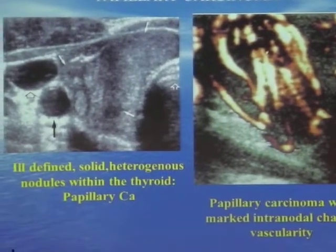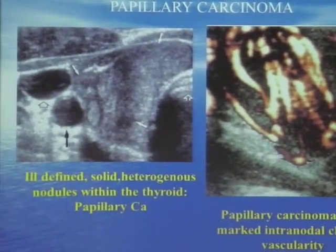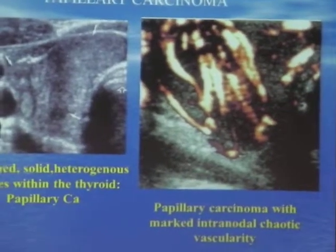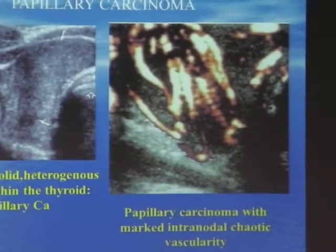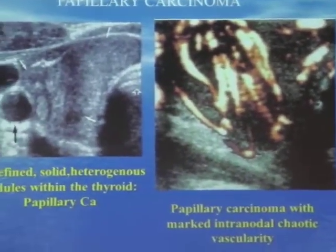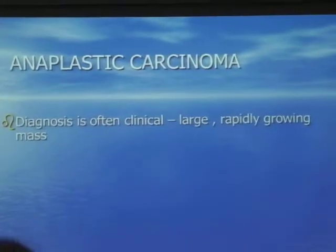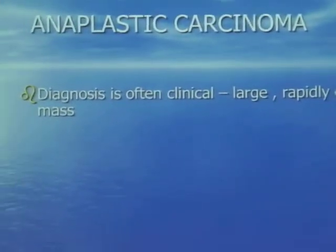The moment we put on color, can you see the color? It's completely different from the nodules we saw just now. It is a lot of color. It's really literally taking up the entire nodule, and that tells you that this is a very chaotic vascular pattern. So this tells you that you're definitely dealing with something that is suspicious. Okay?